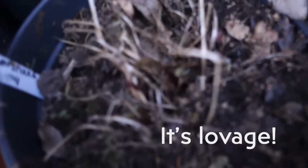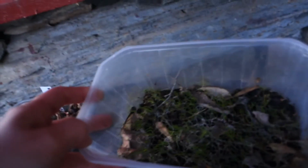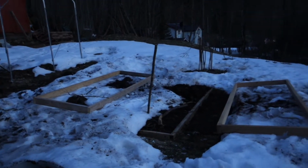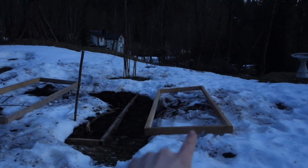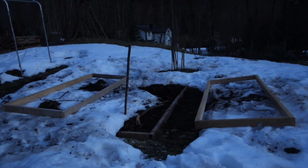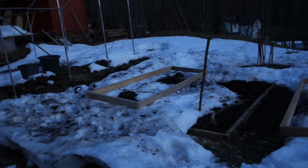This, I don't know what it's called in English, but it's growing well. And I also have some chives that I sowed last year that are doing great. I haven't quite figured out what I'm going to have in each of the long beds here yet, but I'll figure that out and share that in the May garden tour.